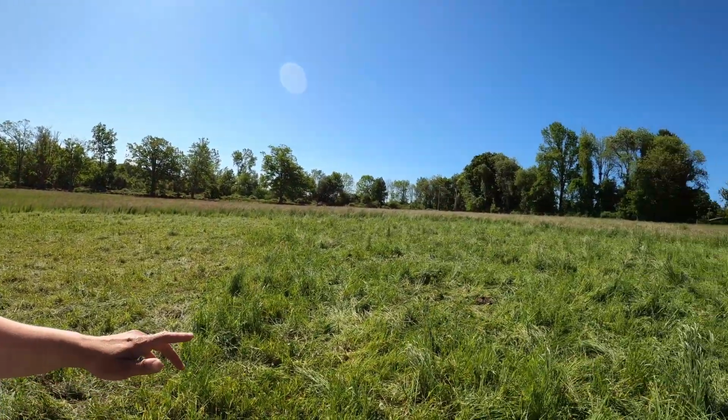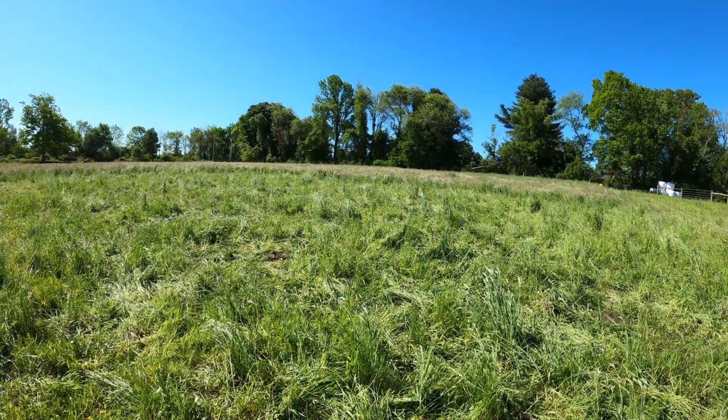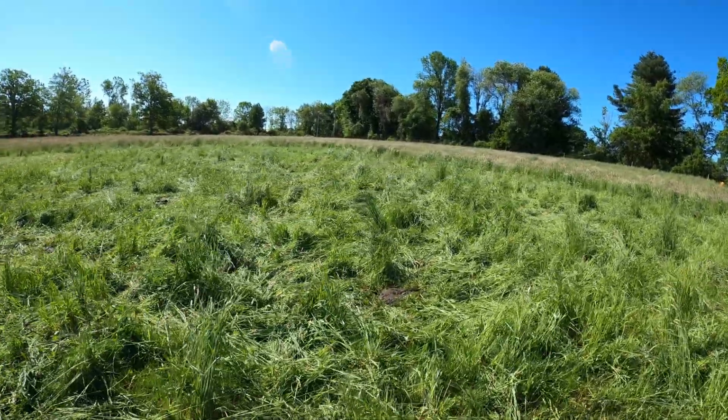This is what they had access to last night. This is the litter that's left behind. It's about 50%. We want to leave that.